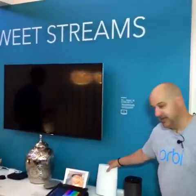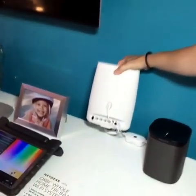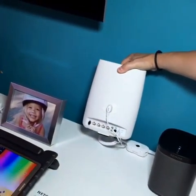And so for instance, this might be the center of your home. One of the great things I love about Orbi is if we look at the back, we've got 4 Ethernet ports here. So I could put it in the center of my home theater and hardwire in my devices. How many people out there have streaming boxes, have smart TVs? There's so many connected devices nowadays. It's ridiculous. And they're all competing for time on the network. So let's head back over.